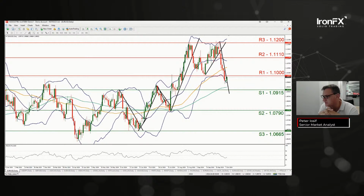In front of your screens, you have your EUR/USD daily chart. All charts to be presented are of the same time frame unless otherwise stated. By the way, should you want to have a look at any specific trading instrument, just let us know. If we have time, we can do it today. If not, we can always do it tomorrow.